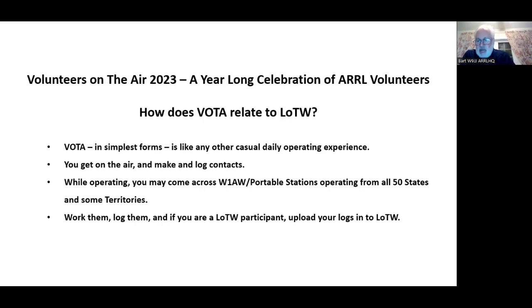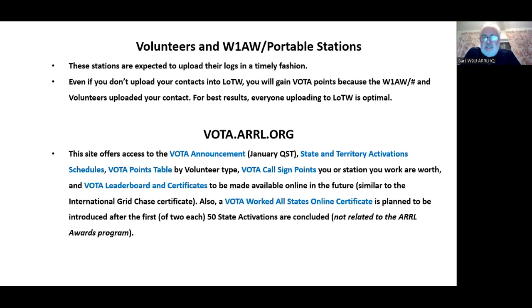Now, having said that, the system doesn't rely on the participants alone to upload. That is, if you're not a Logbook user, you can still participate in the event. You will have a score, but your score is going to get there from the stations you work. So the volunteers, the other people you make contact with, the W1AW portable station. Again, it does not require QSLs. It only requires QSOs being uploaded, and the system looks for a call sign and then attributes points to it. So it doesn't require a two-way street. One way will still get points into the dashboard system.